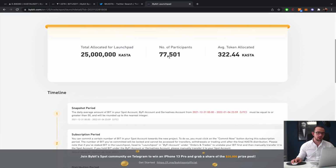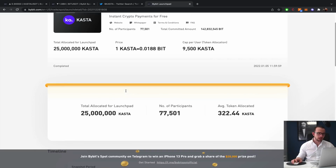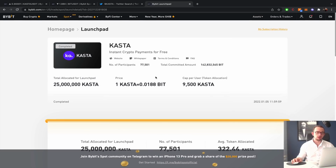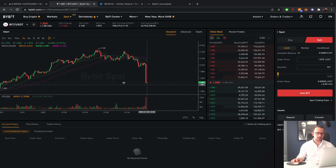There were 77,500 participants. Average token allocation 322, so I got less than the average. But basically total amount committed was about $300 million by 77,000 people. Obviously you get a small allocation, and people are like mad, oh my God, I got such a small allocation. Well, it's better than no allocation. And you know the risk of these initial exchange offerings, that the main token might go down, right? As it obviously significantly did.